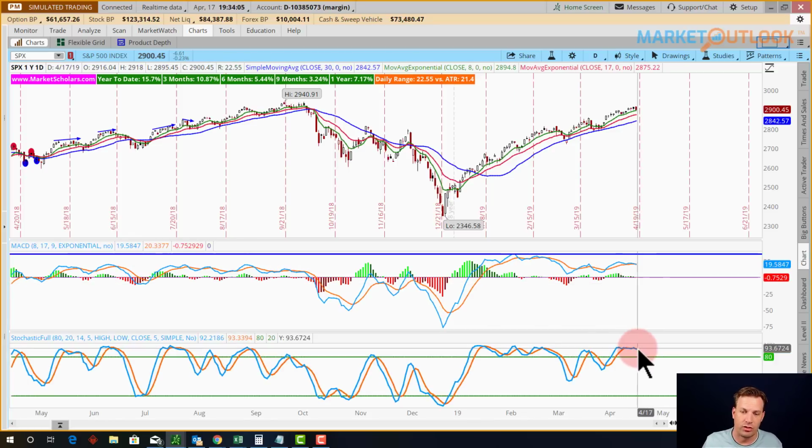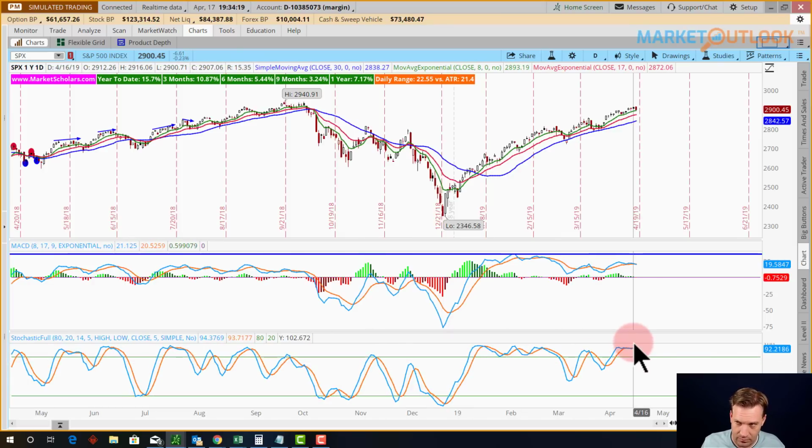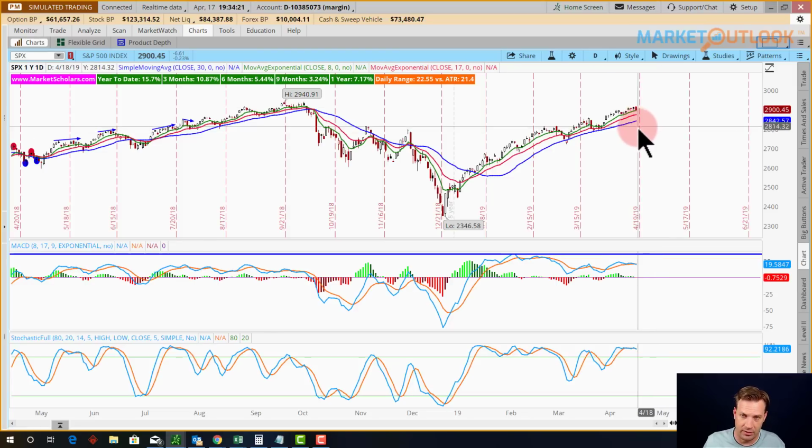The stochastics won't give you the red arrow until that blue line falls below 75. But when it does, it will be below its moving average, because the moving average is extremely high. Look at the past year: it doesn't get up and stay up this high for that long. So it's overbought, to say the least.